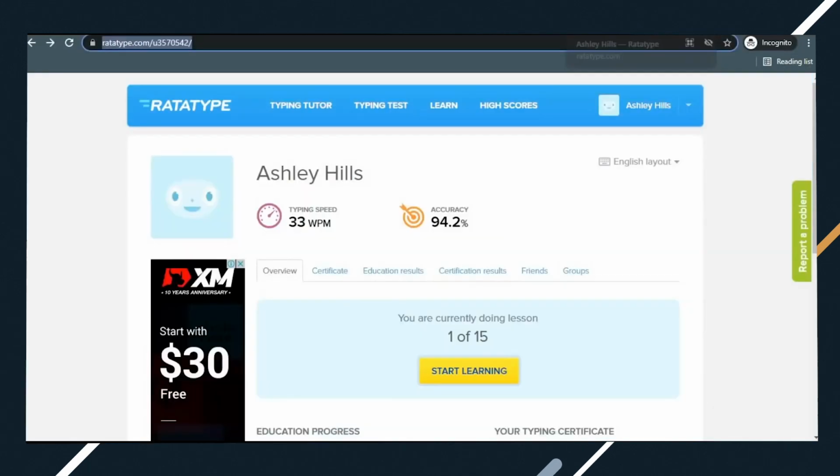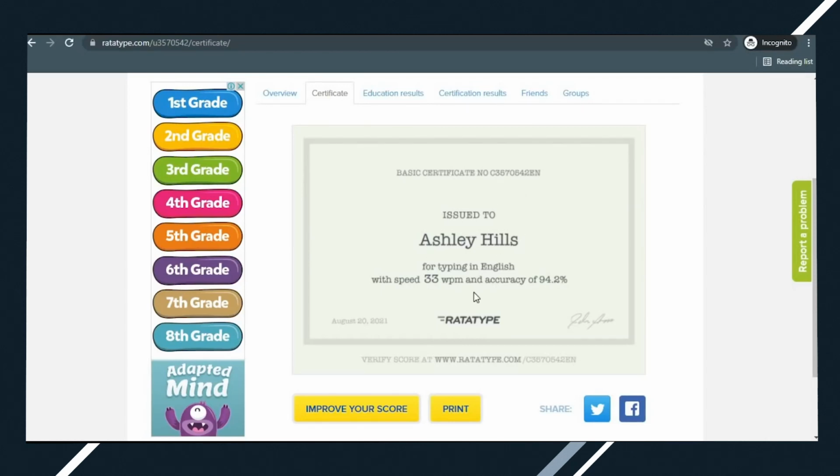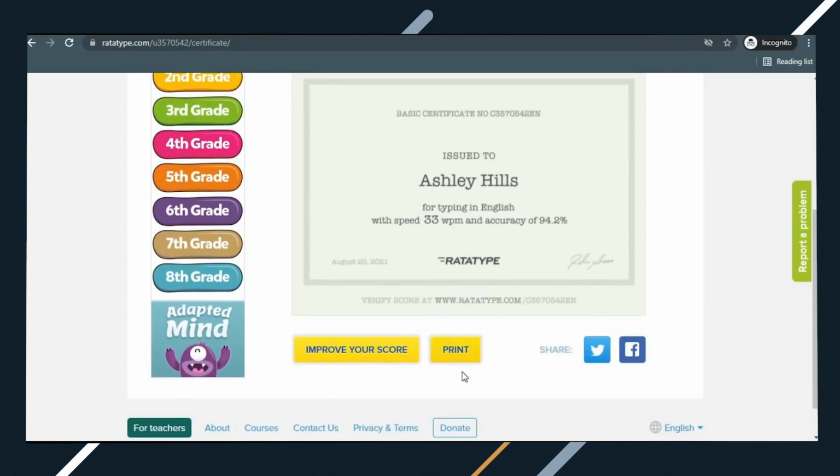Then when you scroll down below and click on the certificate, you'll see that it's awarded to your name for typing in English. They'll even show you the ratatype.com signature to verify that the certificate is real. This certificate will be extremely valuable to you. You could be compensated at a much higher rate.